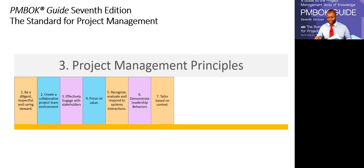This is tailoring. Tailor based on context, understand the context of the project based on the tools, the methods, the techniques that you have. Take a look at the project and say, what do we need for the project out of all these things we've got? Do we have to use everything? No. We're going to tailor sensibly and professionally. So I'll just read it for you. It says, each project is unique. Project success is based on adapting to the unique context of the project to determine the most appropriate methods of producing the desired outcomes. So tailoring is something that you should do.